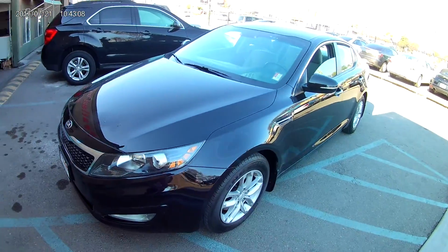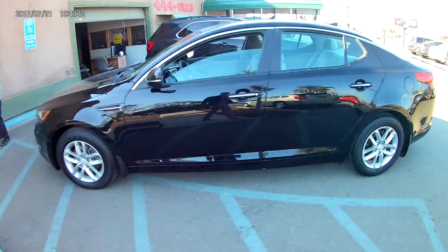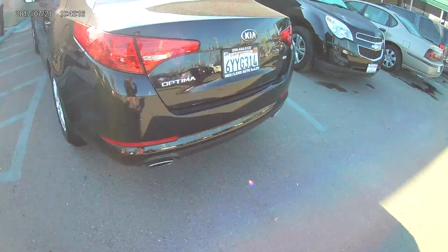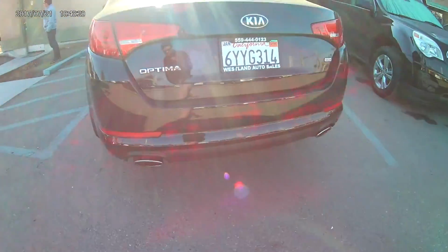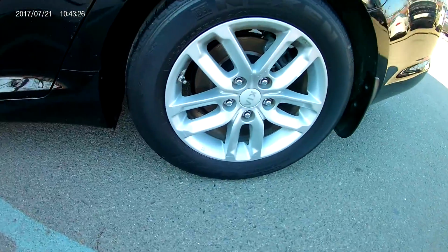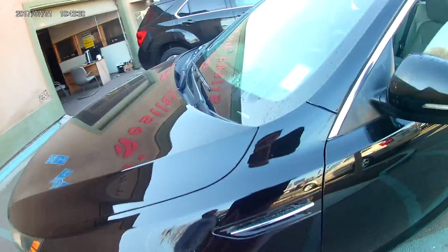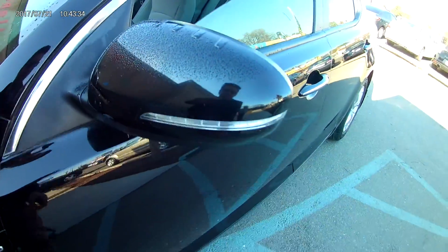We're going to be checking out the 2013 Kia Optima. It's actually where Kia really shines. This body is beautiful. Very classy looking car, inside and out. It's got the dual exhaust down at the bottom, beautiful alloy rims, and the little blinkers on the side view mirrors.